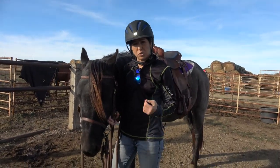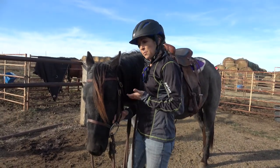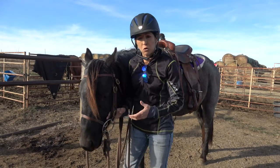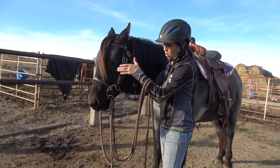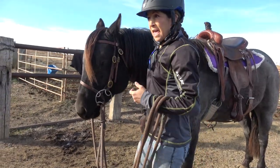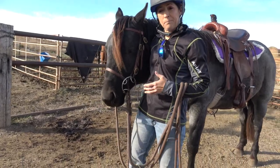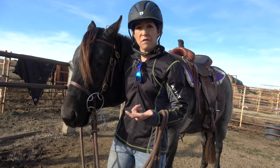One of the problems we were starting to have in the last ride was he was starting to get behind the bit on me. For those of you who don't know what that means, it means he was tucking his nose tighter than being on the vertical. He was bringing his nose back into his chest. And at this stage of the game, A, I don't want it there, and B, it's artificial.